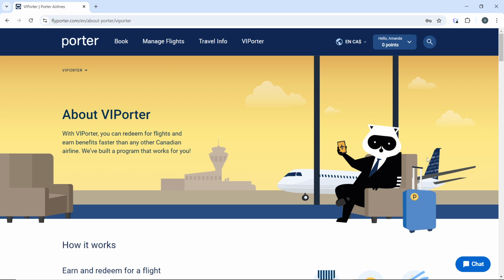Now, the next step is to arrive early for your flight. On the day of your flight, arrive early at the airport, ideally 2 to 3 hours before your departure time. Pro tip: early arrival increases your chances of being noticed by the airline staff and allows you to politely ask for an upgrade at check-in if availability permits.